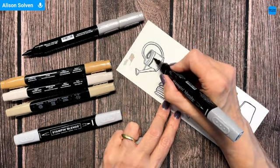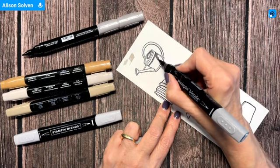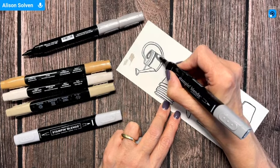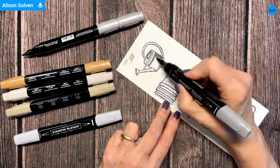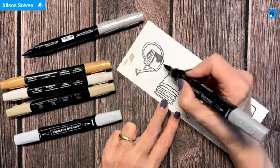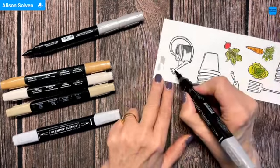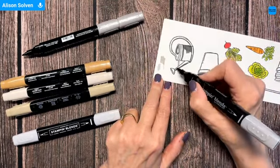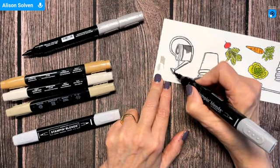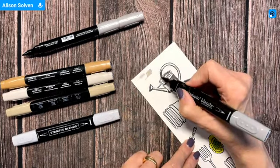So let's do a little bit of that. And then let's put a little bit around along the edge here and then down, blending. So sort of drawing it in. So it doesn't have to be perfect. You can kind of do a little scribble. And then maybe a little bit here. A little bit here. You could do this another color because it would almost lend itself to be like a rusty can, wouldn't it? We'll do that.